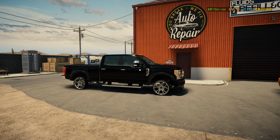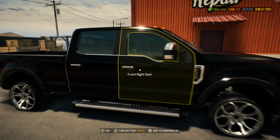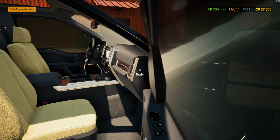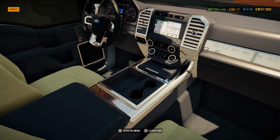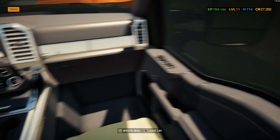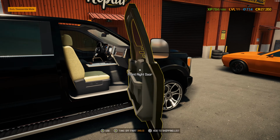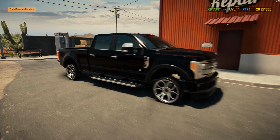They don't look good. The ride quality is terrible because the truck's so heavy, and you're pretty much riding on the rims. And the truck is nice, though. It's a really nice truck, very clean. Like, I'll show you guys here. Look at that. Very clean Ford Super Duty. But whoever put these wheels on, they didn't do a great job.